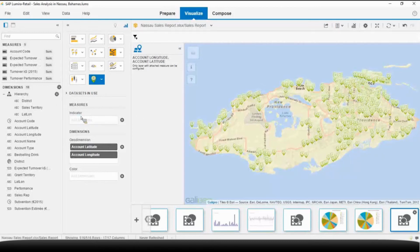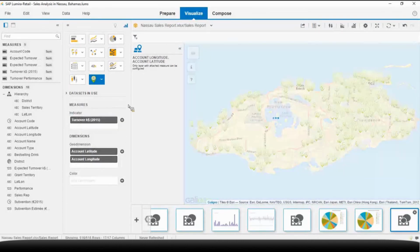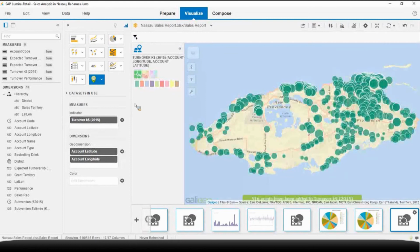And exactly like I did for the latitude and longitude, I can drag a measure. For example, let's select the turnover for the last year. And exactly the same, I have a first view of my data, of my turnover per account. What you can see right there is that this part of the island seems to be bigger than the other part, meaning that the turnover is highest right there. But you have to agree that there are too many points on a small area, so it's maybe a bit too hard to really see where the turnover is coming from.